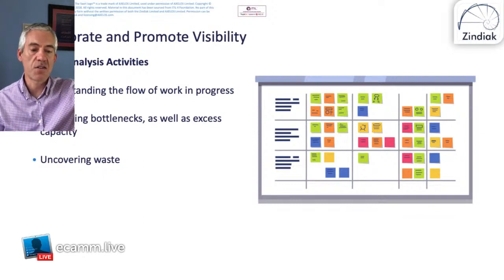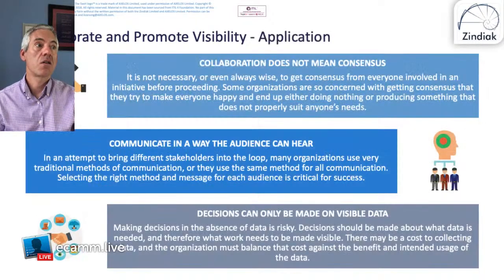You can see that's just a Kanban board, which again comes from Lean. If you're interested in Kanban, there's a video dedicated to it in our Prince to Agile course, so you can look at that.